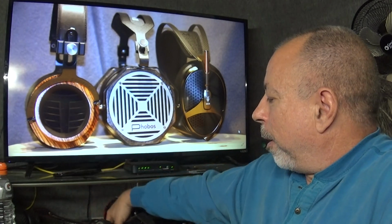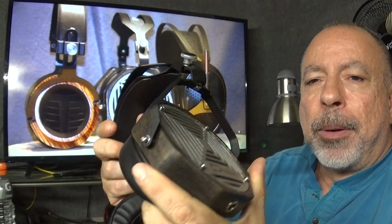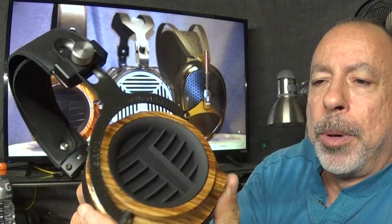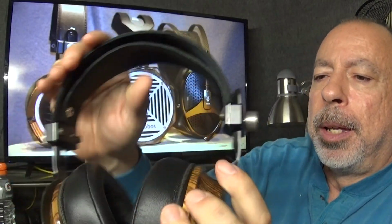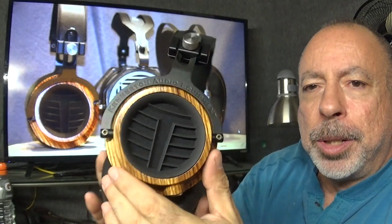Okay, back to build quality, which I kind of backed up from. Anyway, the Erzetich, good build quality, but, like I said, sort of a handmade, kind of a rustic look. The Kennerton, I think it has outstanding build quality. The craftsmanship, the wood cups, they're beautiful. The work on it, the aluminum yokes, the leather ear pads, they look just outstanding to me. The leather headband, and the adjustments, everything about this, just very high quality work, very, very excellent build quality.